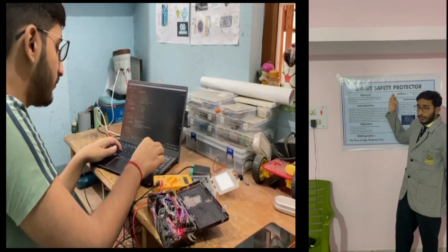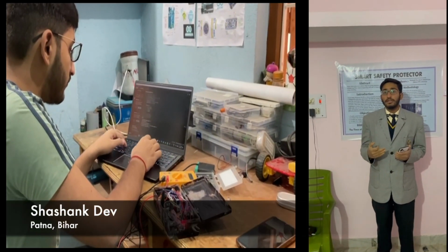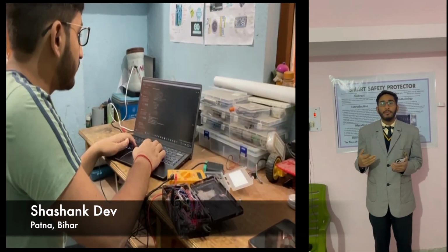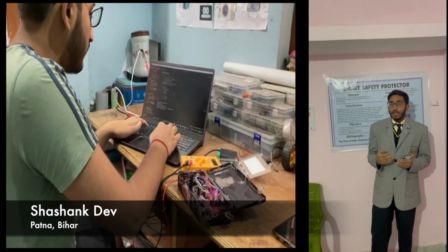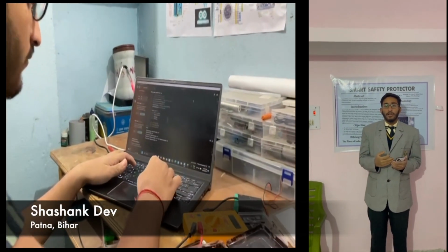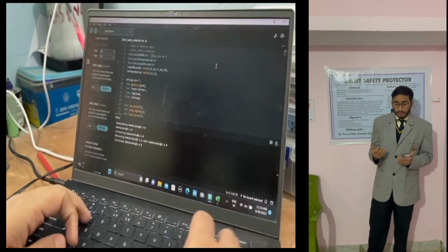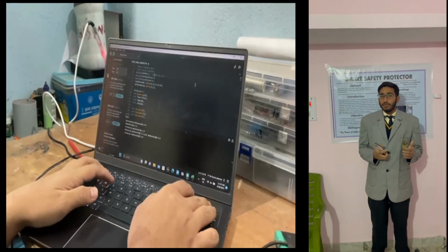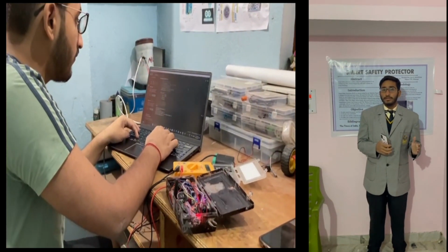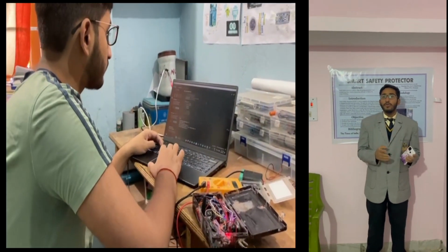This is not a regular safety device. It is used to provide protection from sexual assault, sexual harassment, and this type of abuse. This is a major problem in our country. Every day, 82 cases are filed on the basis of sexual assault or sexual harassment. I want to solve this issue using a new technology-based approach. So, what are the features of this smart safety protector?